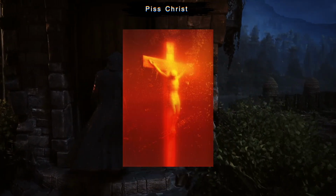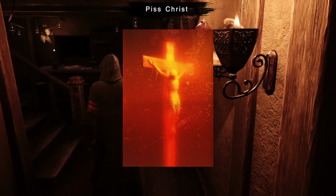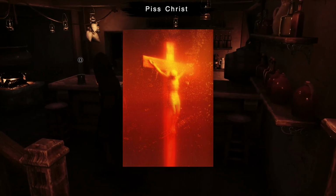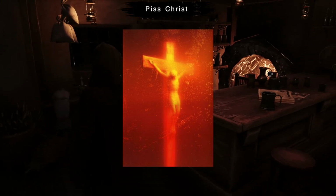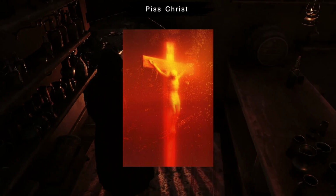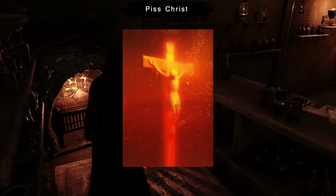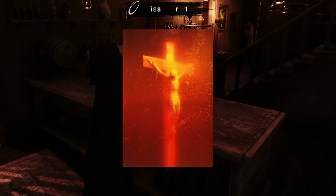Piss Christ is a controversial art piece by Andres Serrano depicting a crucifix submerged in a glass tank filled with the artist's urine. The artwork has sparked intense debate, with some praising it for its bold commentary on the crucifixion's raw reality, while others have condemned it as blasphemous. The piece was intended to highlight the physical suffering and indignities endured by Christ during his crucifixion.